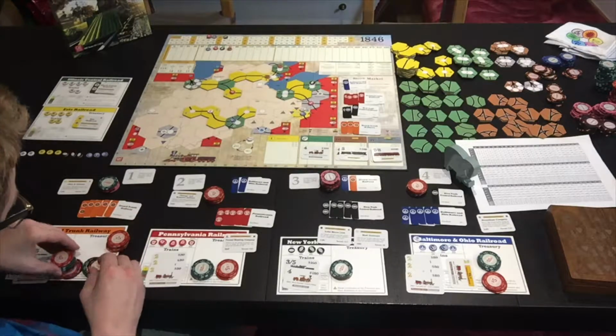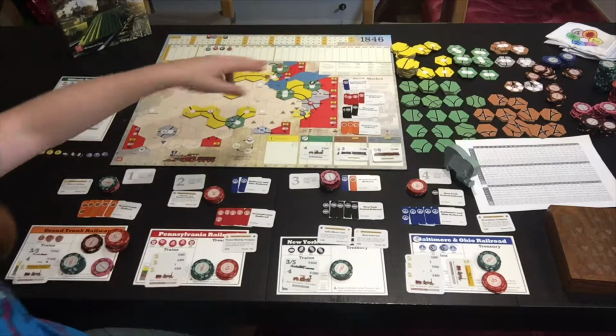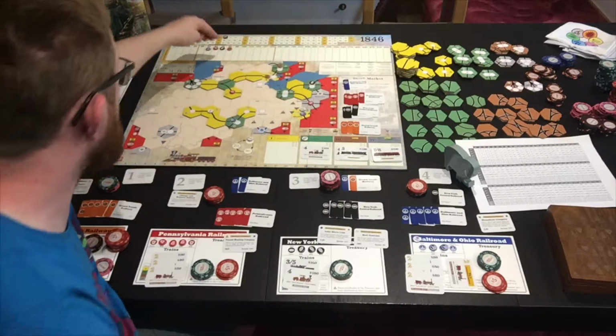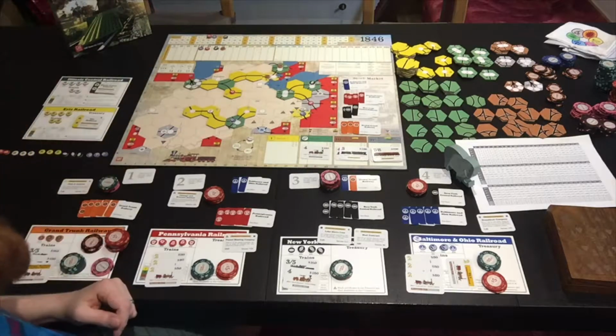Oh, hold on, sorry, I've forgotten something. There's quite a key thing I've just forgotten, and that is all the companies with shares in their operating round, which is all 4 companies. They all drop 1 stock price, and you all start from the top and move down. Okay.